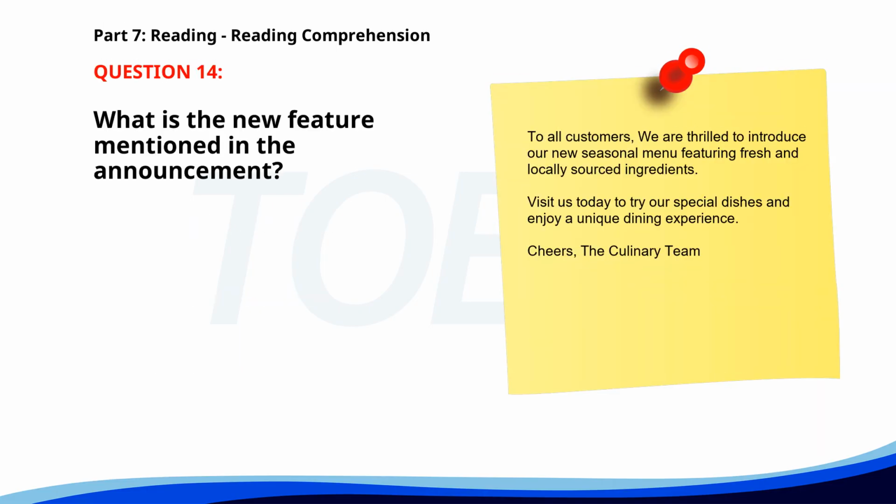Number 14. To all customers, we are thrilled to introduce our new seasonal menu featuring fresh and locally sourced ingredients. Visit us today to try our special dishes and enjoy a unique dining experience. Cheers, the culinary team. What is the new feature mentioned in the announcement?